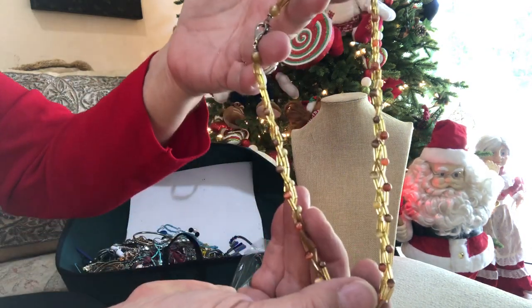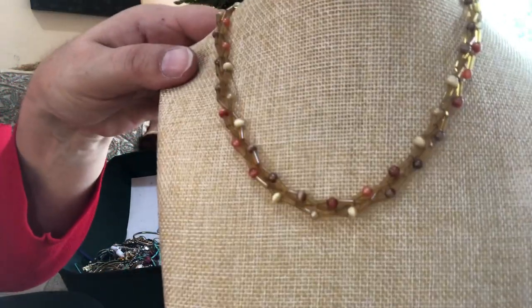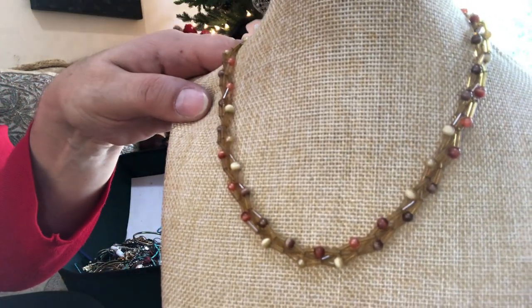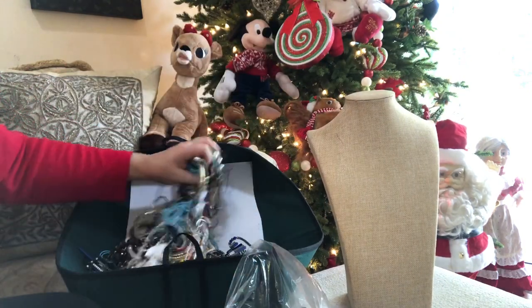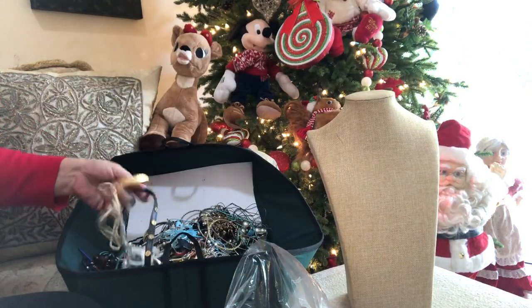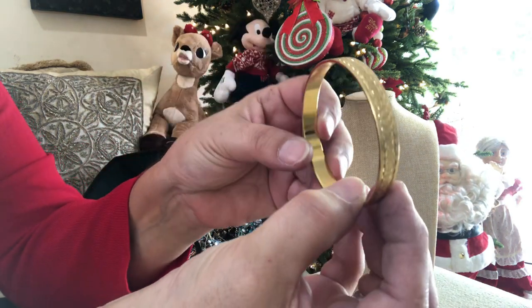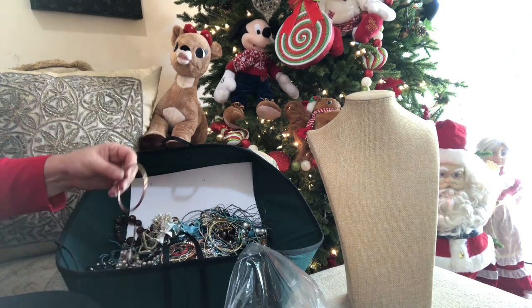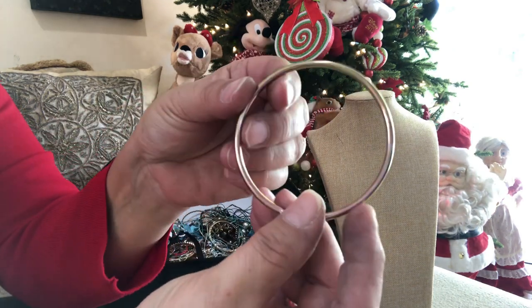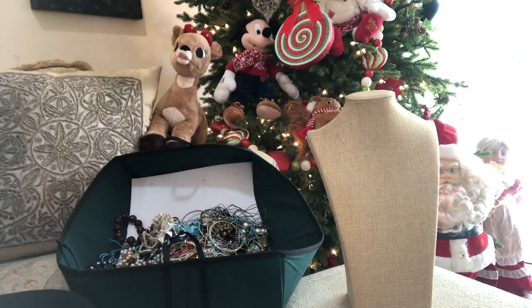Here's number 10. I'll show it to you. It's pretty. Very nice. That's number 10. And we'll do this one is 11. And this one is 12. Okay.